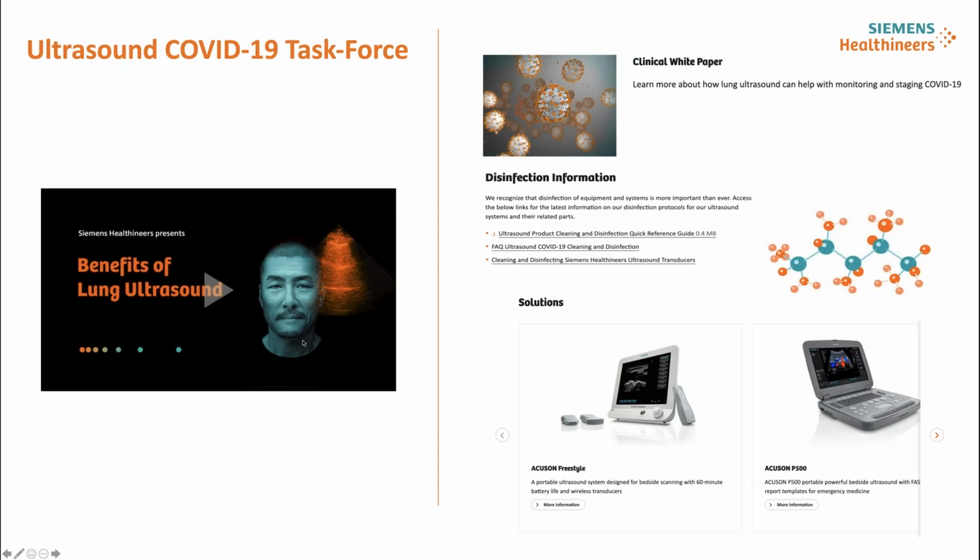And for ultrasound, of course, we have a dedicated page, because if you want to know how to clean the system, this is where you will find it. The list of approved disinfectants, benefits of lung ultrasound. What I've done now is making it very fast and simple. But if you really want to go in depth and see the clinical or the technical behind it, there's more content. Today I have only, and now I'm reaching the end, 45 minutes. But there's much more content you can go through.